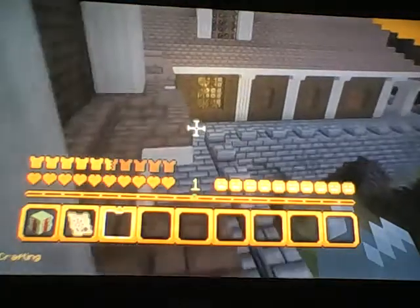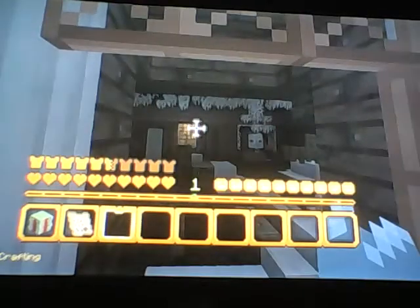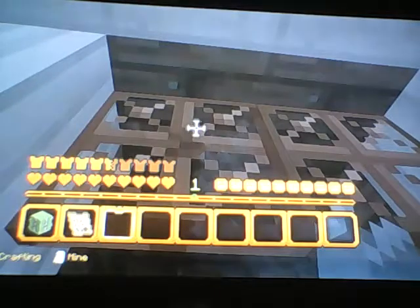Let me see here. Okay, I wanna get to this side. I wanna see if there's anything different here. I gotta find a way up first. Technically, this isn't really cheating, because I'm not really flying. So here we are in this strange room that I just recently found.